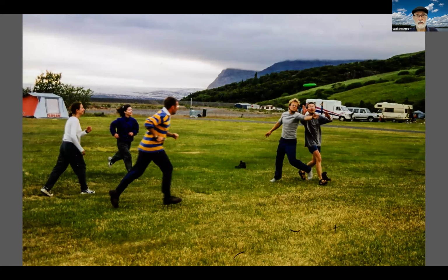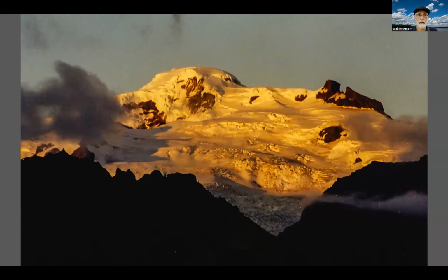Twilight at this time of the year in June was about 3:30 in the morning, so we could have midnight Frisbee games. On the weekends, it was okay because people were all up quite late at night anyway. This amazing light we had some 2 o'clock in the morning on Hvannadalshnúkur. I think you would call it alpine glow.